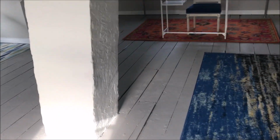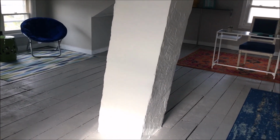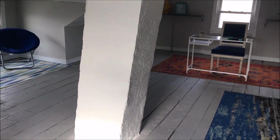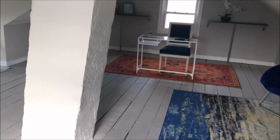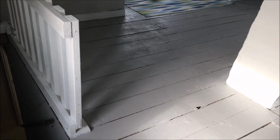And we needed to spackle that, paint it, and this just gives people an idea of how they could potentially use the space. And I got to tell you, it's winter and it's really warm up here, so there's no heat, but they really don't need it because I'm hot up here. All right, let's go back down.